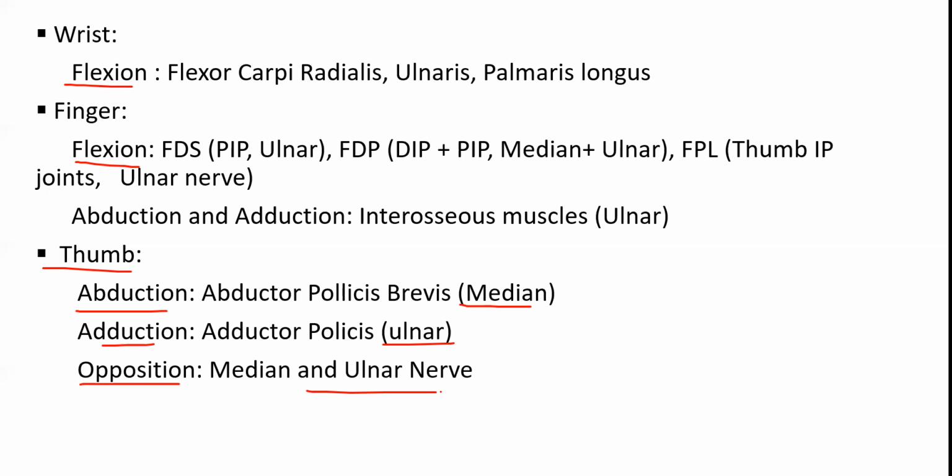So these are the important things that you will need to give running commentary on in the exam. Let's start the movement again, just to give you a good summary. You will start with the wrist movement. Ask the patient to do the flexion and extension. Wrist flexion can be affected if flexor carpi radialis or ulnaris is damaged. Then we will do the finger flexion, extension, abduction, adduction. Finger flexion can be damaged especially if FDS or FDP is damaged.